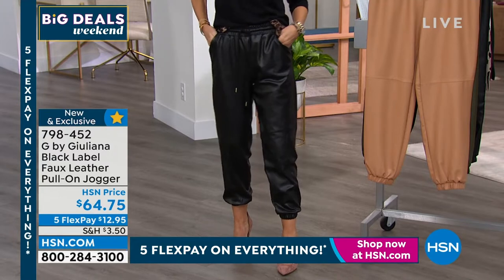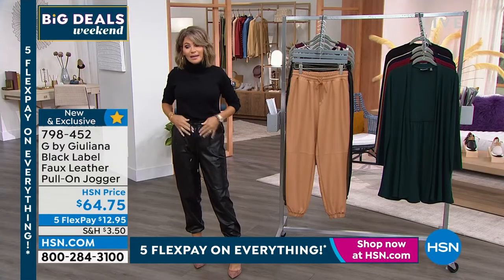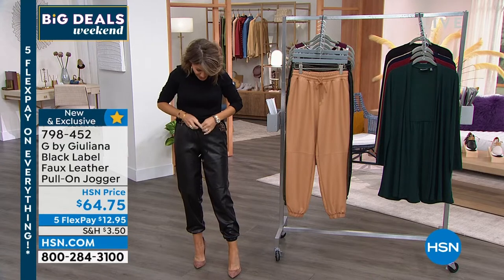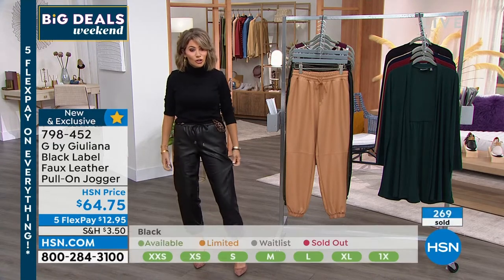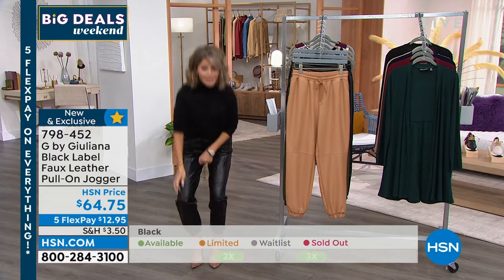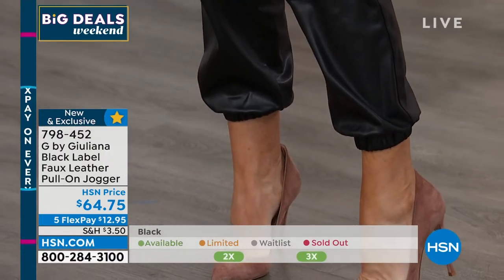You've got the pockets positioned a little bit more forward. Why is that important? So that way again, it's not hitting you at your side. Then as we go down, they're not too balloony. So what do I mean by that? Where they look too oversized, it's just the perfect amount. And when you look down at the bottom here, you can see that full elastic. See the full elastic? That's what's making it a jogger.